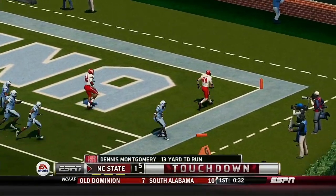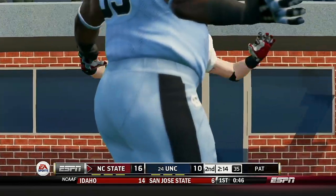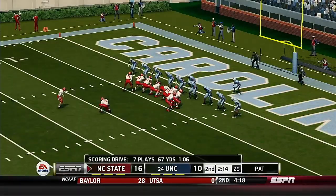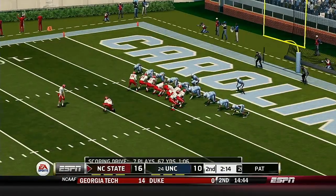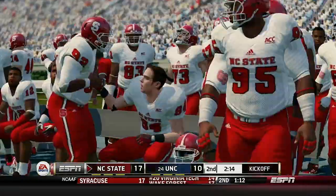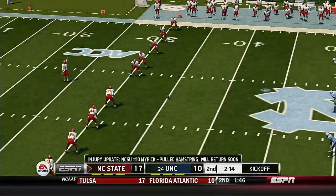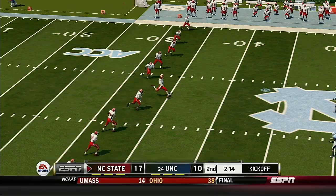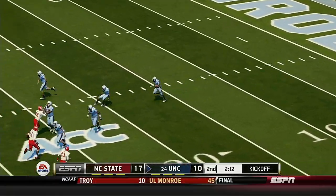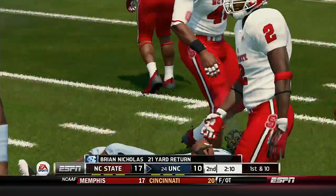He has some room. Touchdown, North Carolina State. He makes the PAT. Kirk, good news. We saw him go to the locker room a little bit earlier with that injury, but apparently he's all right. It looks like he's going to get back in the action here. Nicholas from the four. They'll bring him down at the 24.